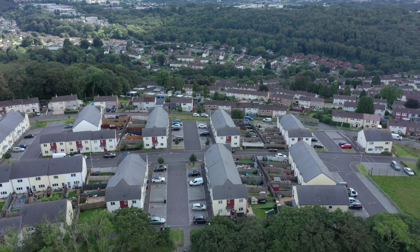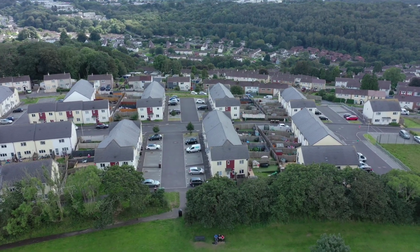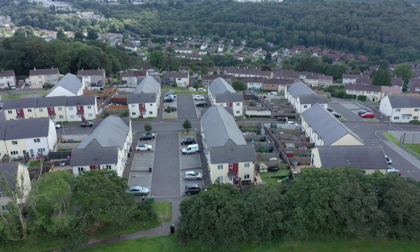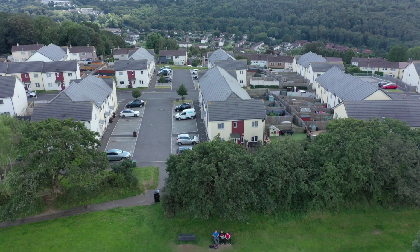This used to be Southway Infants and Junior School. It's a crying shame because the nearest school now is quite a walk for local residents up towards the top of Southway.